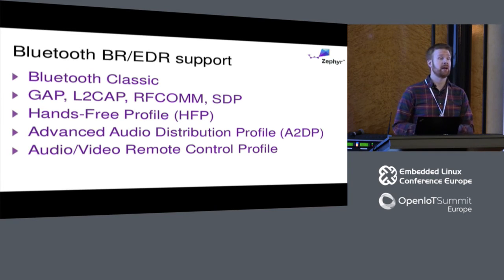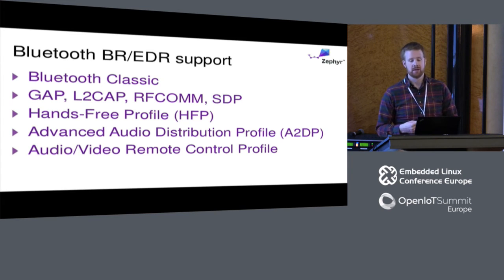Current status is that we have the generic access profile there, and we have the basic low-level protocols in place like L2CAP and RFCOMM. And there are a couple of higher-level profiles that we are working on, like hands-free profile and A2DP, which are for audio streaming, and also AVRCP, which is for controlling the playback on a device.